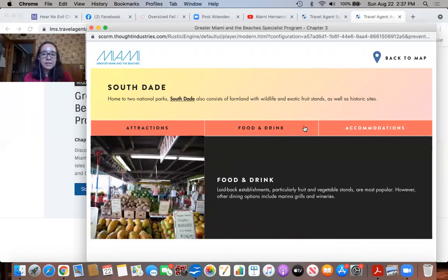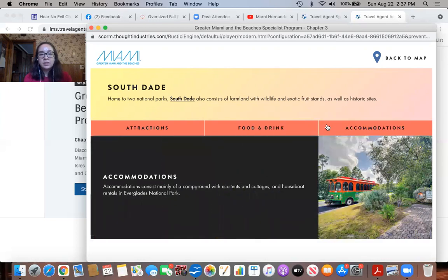Food and drink. Laid-back establishments, particularly fruit and vegetable stands, are most popular. However, other dining options include marina grills and wineries. And accommodations. Accommodations consist mainly of a campground with eco tents and cottages and houseboat rentals in Everglades National Park. So this seems like an area where, if your client wants to stay there, you want to make sure that they're not going to require the highest-end luxury for accommodations. But it does sound like a lot of fun. All of this sounds fun.